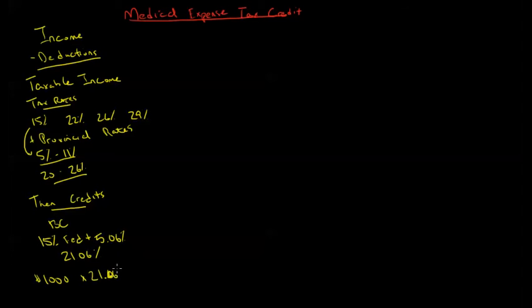So if you had a $1,000 tax credit in British Columbia at a 21.06% tax credit rate, that would result in $210.60 of tax savings. We would reduce your tax bill by $210.60. And it doesn't matter for the purpose of most tax credits what tax bracket you're in. All that matters is that you're a resident of this particular province, and that would generate that much tax savings.